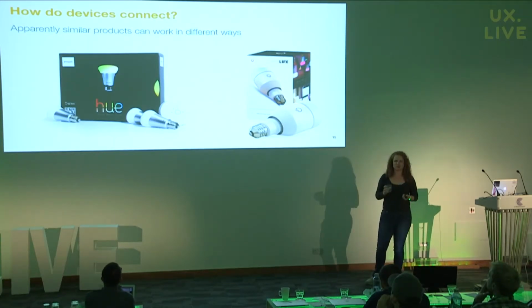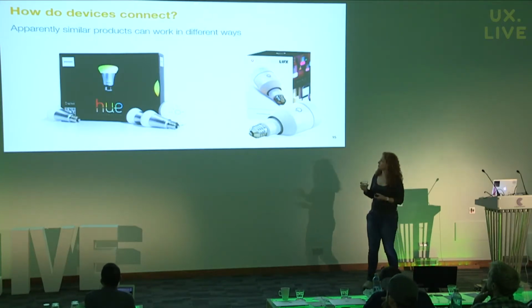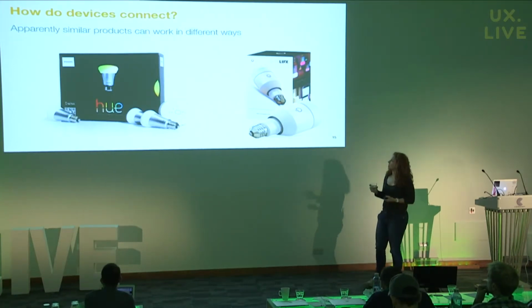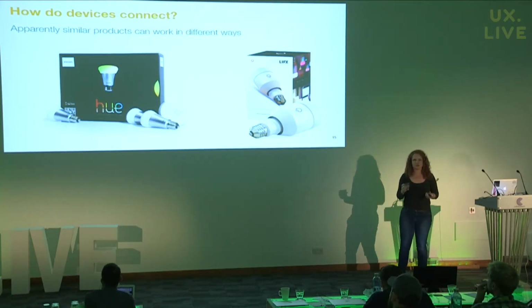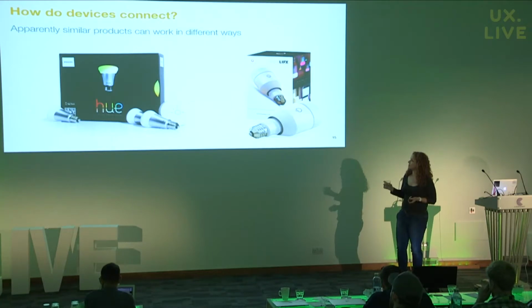The other thing you need to think about, and it's a thing that users need to begin to understand now, in a way that perhaps they don't need to think about web technology, is how devices actually connect. Because products that appear to do the same thing and appear to deliver the same benefit can actually work in quite different ways. And that can have implications for which one might be better or worse for their needs.